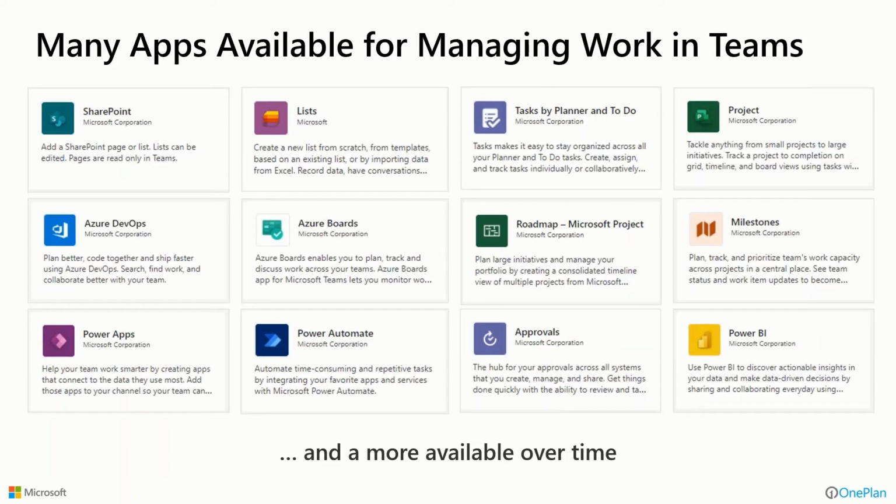Now, we're here to talk about project and portfolio management and overall work management. And when you look into the apps that are available within Teams, within the App Store for that, you'll find that there are many apps already available for managing work. You look at some of the things in here like SharePoint and lists and tasks by Planner and To Do, Project, which is the project for the web, Azure DevOps and Azure Boards, etc.